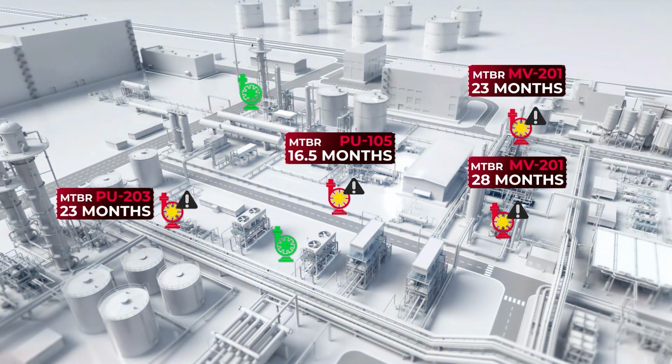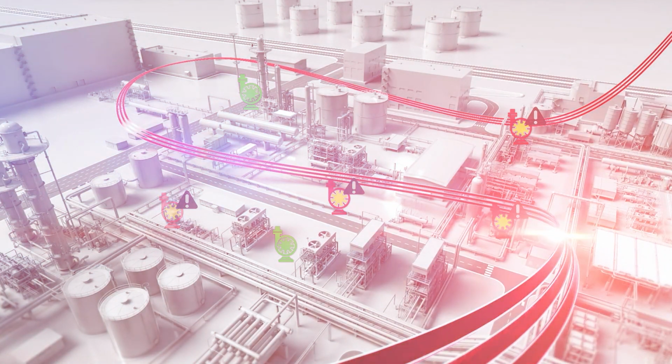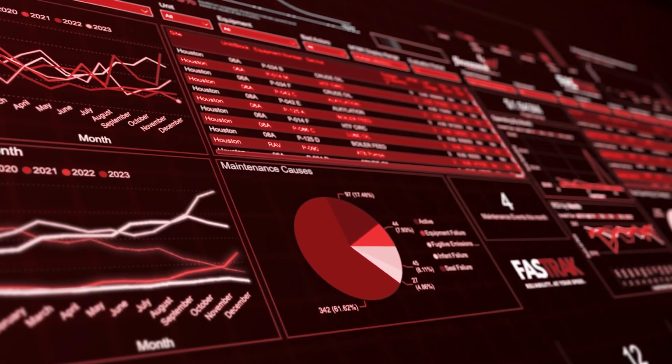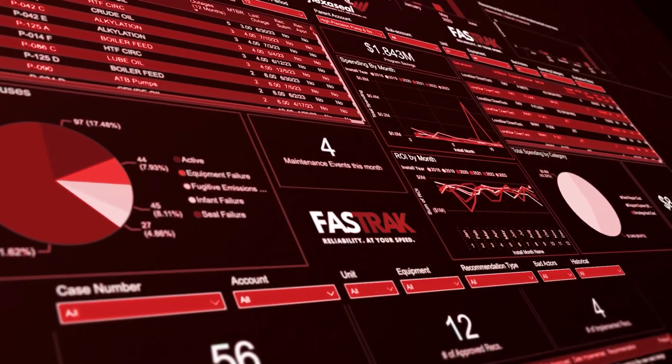Our Reliability Solutions Group collaborates with you, gathering essential data to identify areas for improvement. With FastTrack, our advanced data visualization tool, we bring clarity to complex plant data, identifying bad actors, and implementing a program to enhance plant reliability and minimize future risks.